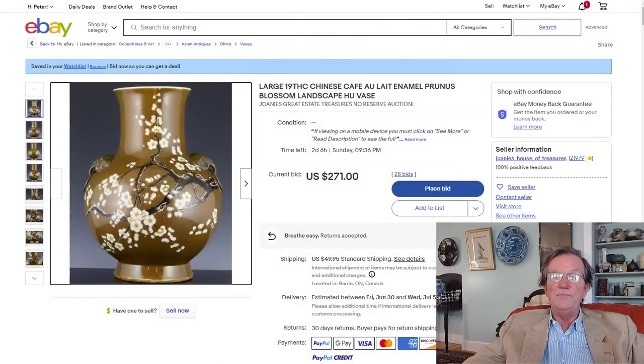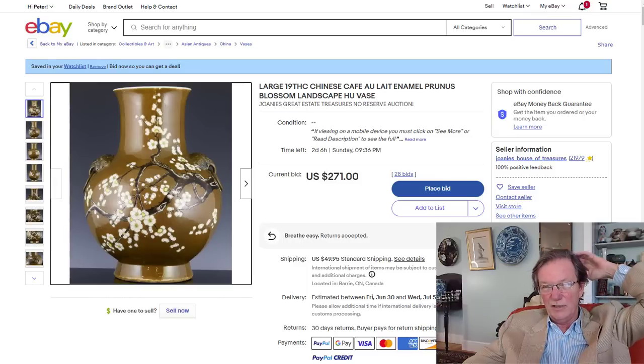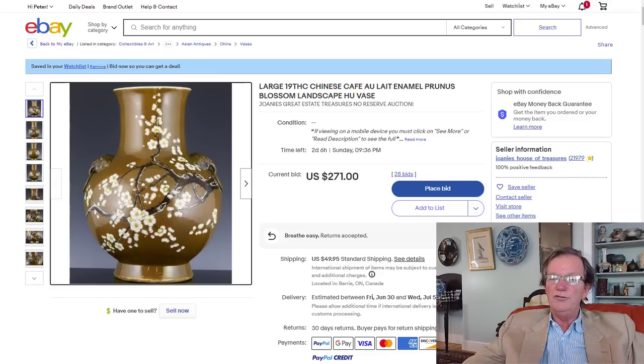And it's up to $271. Ought to get up to $1,000 before it's done, or $1,500. But it's a nice-looking pot. It's only about a quarter of the way, or half, a third of the way, a fifth of the way to what I think its value should be. So do check it out. There's a flambé glaze vase that Joni's has up right now. It looks pretty good. So do check that out.